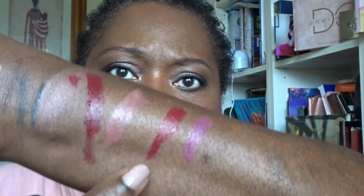I think I'm going to throw this one away, the cranberry, this solid red colour here. I'm going to throw that one away and I'm going to keep the other two. Don't know which one of those I'm going to wear.